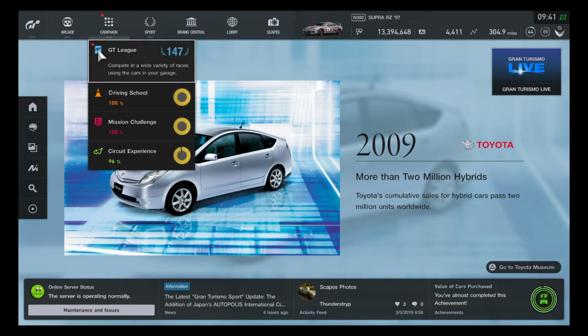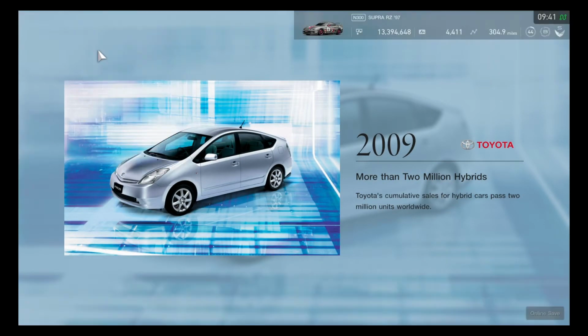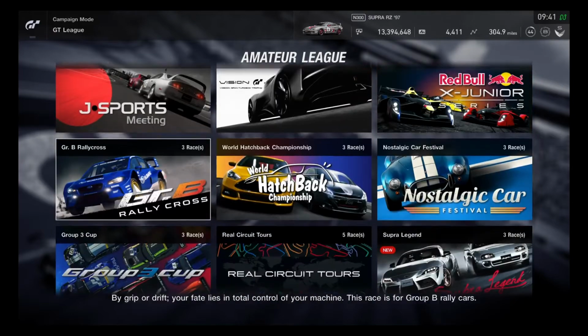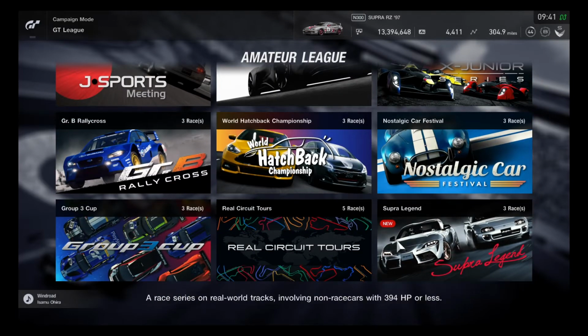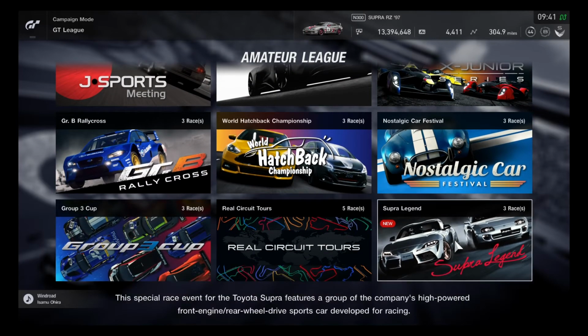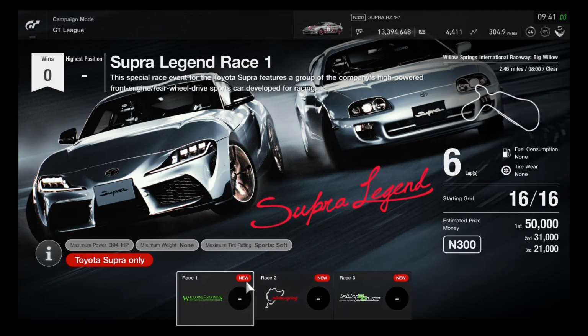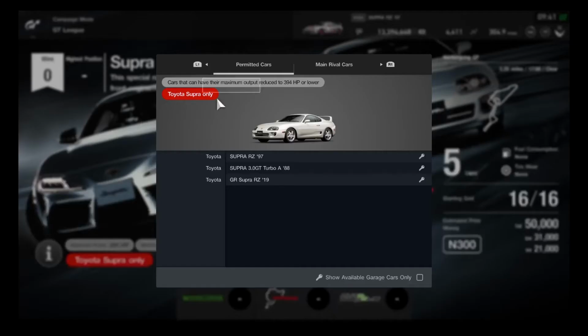Now let's go over to the GT League and take a good look at the campaign preview to check on the Amateur League. Well, it's been a long time because I was trying to keep everything busy to stack up some more credits. So take a good look at the 3 new rounds on the Super Legend. So this is going to be quite good.